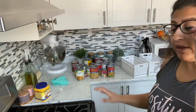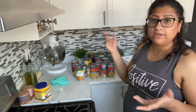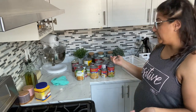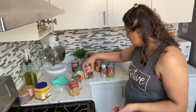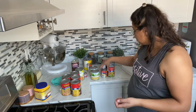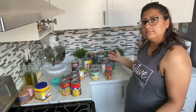So I took out all of the cans from my pantry. I don't have a big pantry, so it's very hard for me to get cans out and see what I have. Like, for example, look how many chickpeas and red kidney beans. I have like three. I have a lot of stuff. And when I go grocery shopping, I just assume, oh look, I don't have pizza sauce, let me get it. But lo and behold, I have two right here.